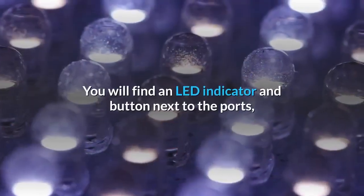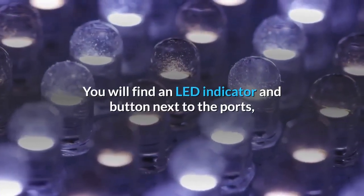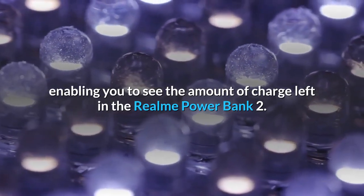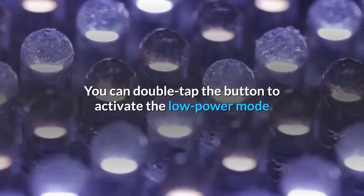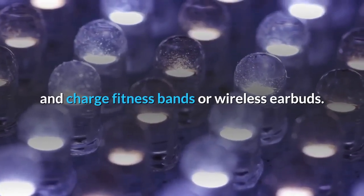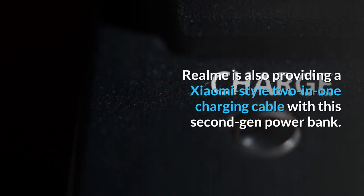You will find an LED indicator and button next to the ports, enabling you to see the amount of charge left in the Realme Power Bank 2. You can double tap the button to activate the low power mode and charge fitness bands or wireless earbuds. Realme is also providing a Xiaomi-style 2-in-1 charging cable with this second-gen power bank.